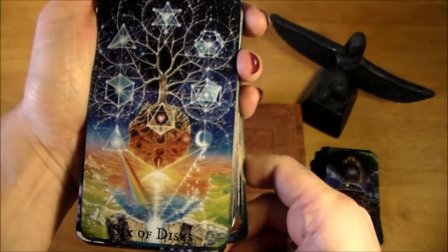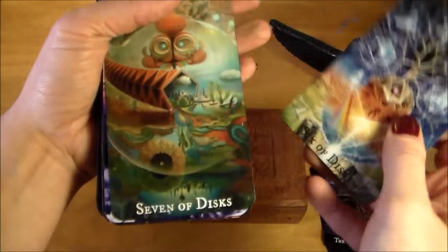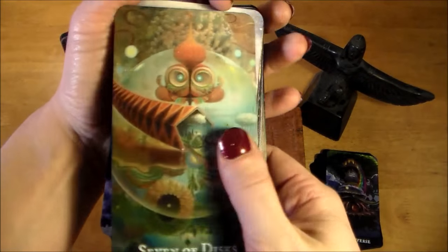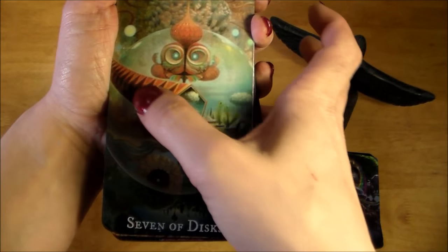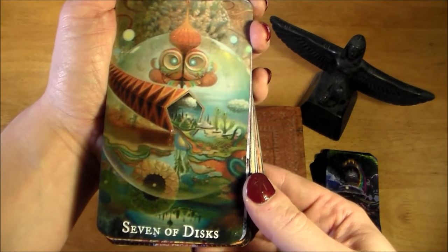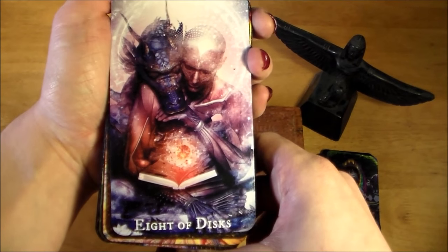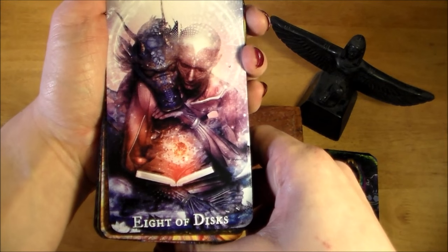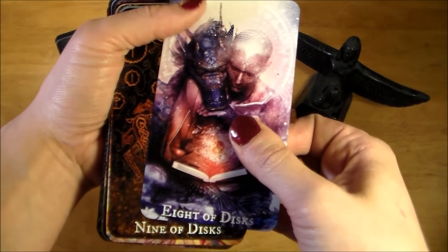My Six of Discs. Platonic Solids. Seven of Discs. I went with this because it reminded me of a cornucopia and of all this abundance and all this increase. Love that. My Eight of Discs. Finding your inspiration and doing what you gotta do, you know?